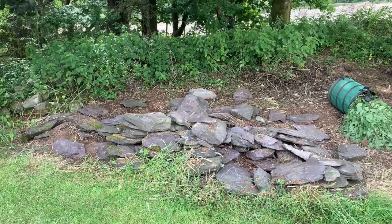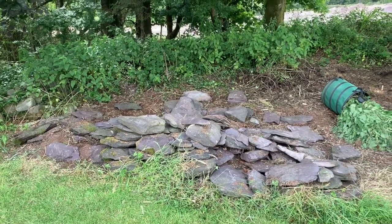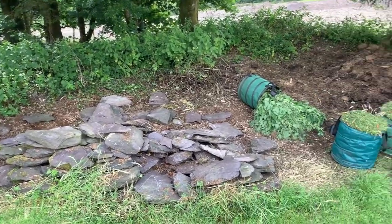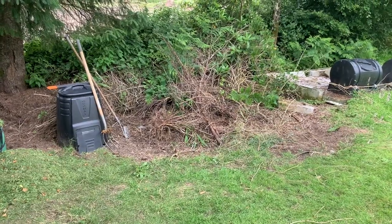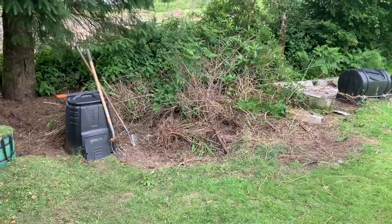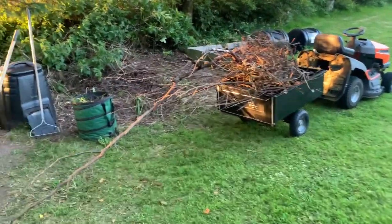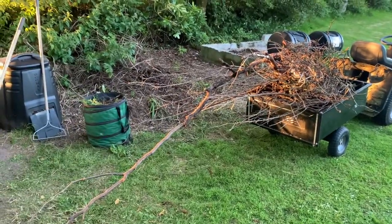I cleared the nettle around the schist first so I could tidy those slabs up a bit and make getting to the other branches easier. Then I pulled out all of the bigger and easier to grab branches and shrubs off the big pile and chucked them onto the trailer for a little ride-on mower to be taken to the front of the garage, where I shredded them into mulch.